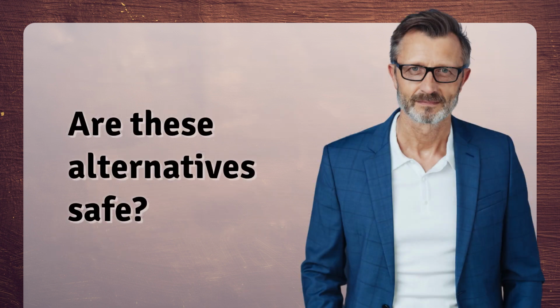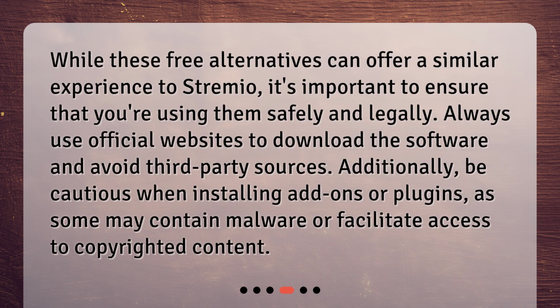Are these alternatives safe? While these free alternatives can offer a similar experience to Stremio, it's important to ensure that you're using them safely and legally. Always use official websites to download the software and avoid third-party sources. Additionally, be cautious when installing add-ons or plugins, as some may contain malware or facilitate access to copyrighted content.